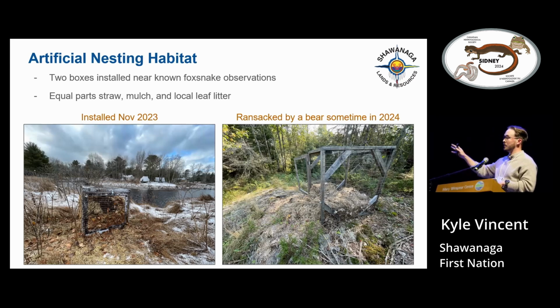So all we learned from this one is that bears are stronger than zip ties. We used reclaimed wood, so when we put the whole thing together, the latch didn't line up. Again, we'll have to revisit that design. But that left us with one nest box, the one that's near the water, which we think probably had the best chance of actually being used.